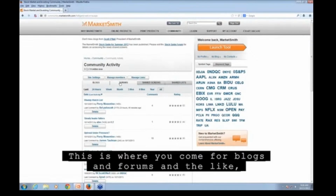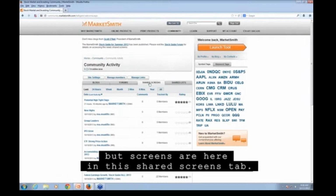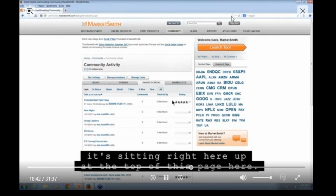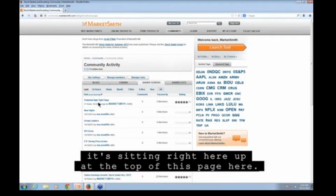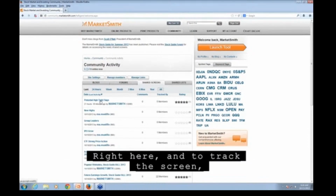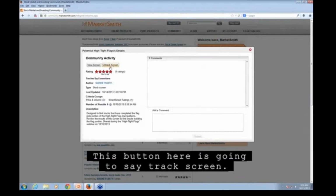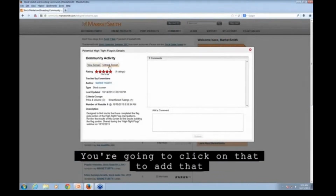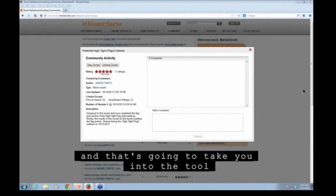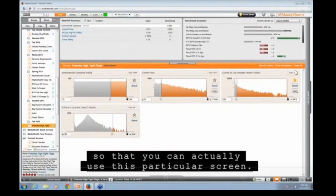This is where you come for blogs and forums and the like, but screens are here in this Shared Screens tab. Since we shared ours more recently than anybody else, it's sitting right here at the top of this page. The title, for those looking for it, is Potential High Tight Flags. To track the screen, you just click on it. This button says Track Screen. You click on that to add it to your Track Screens folder, and then you hit View Screen, and that takes you into the tool so you can actually use this particular screen.